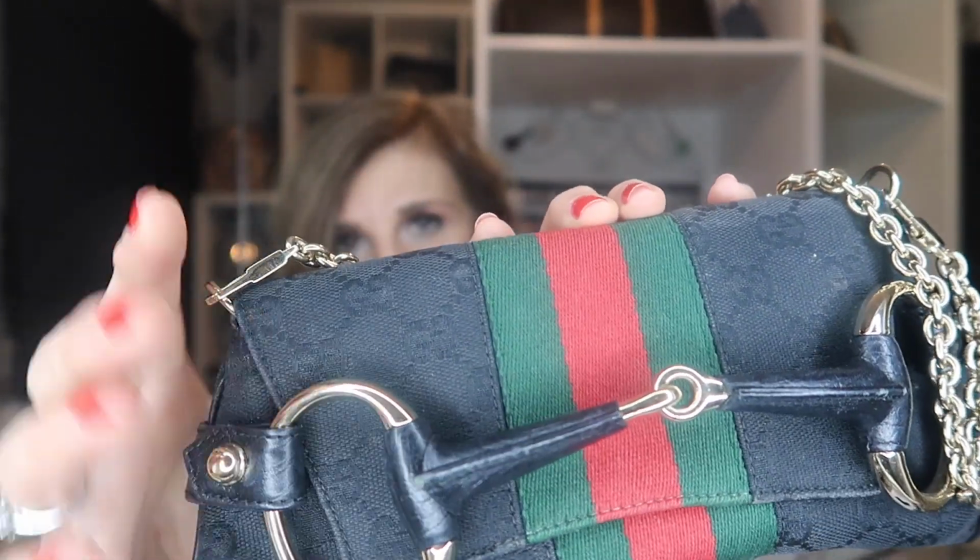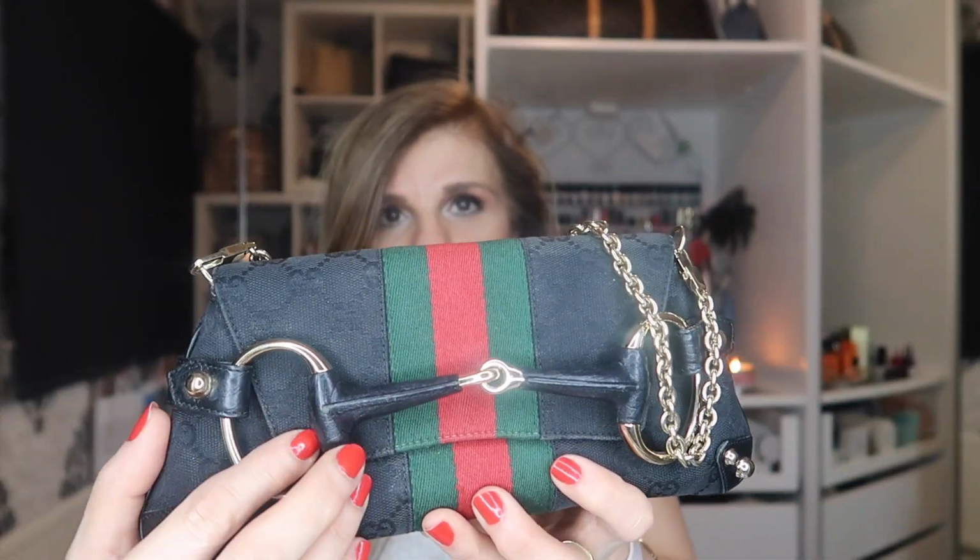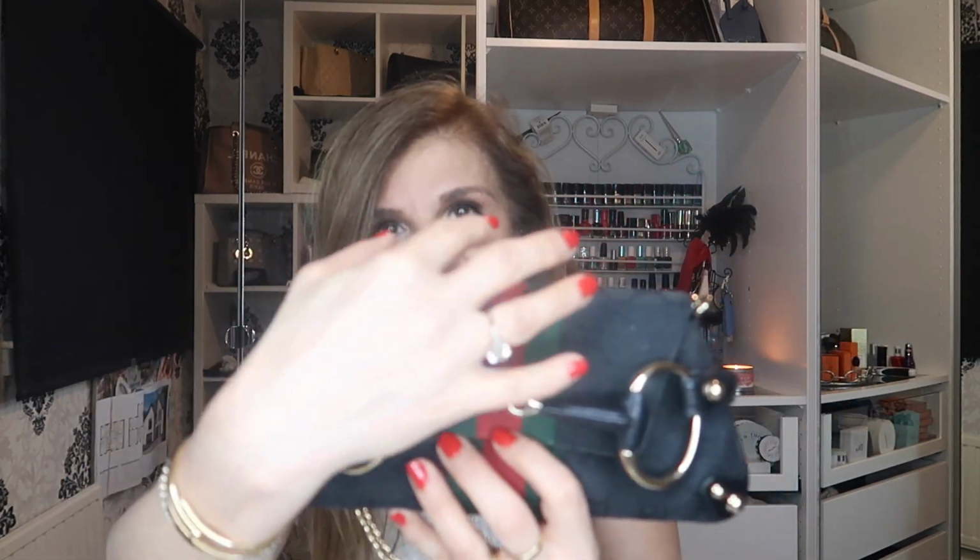Here is a close-up of my bag. It looks as if the straps are not joining on there, but it's just the way the flap is sitting, because the flap moves. They are straight. We have the lovely Horsebit here. We have lemon leather trimming. We have the Gucci canvas and the Gucci colours here, the green with the red. This one has the studs at the back as well, also the leather trim.